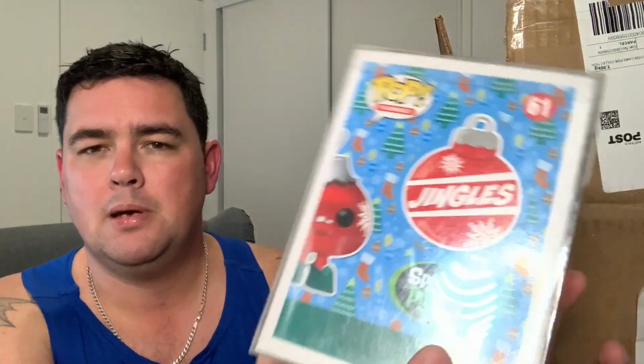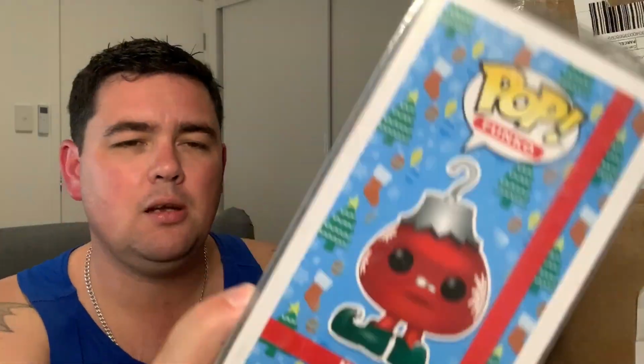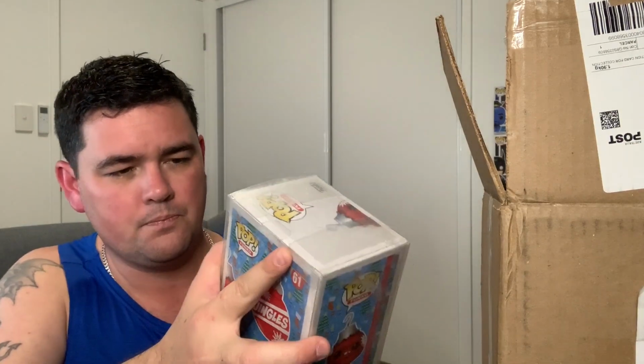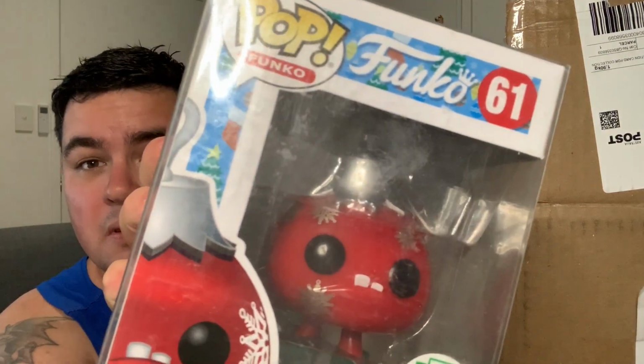It's a Funko limited edition. No sticker on the bottom. Made by Spastic Plastic. So that's pretty cool. Bit of a Christmassy one, I'm guessing. Obviously, given that it's a Christmas decoration, it looks like a bauble with a little hook on his head.